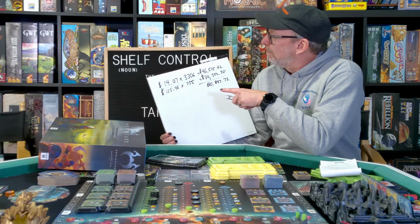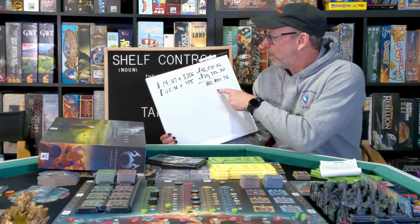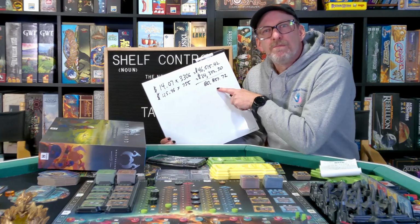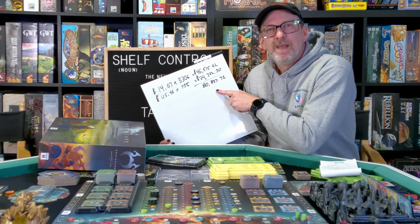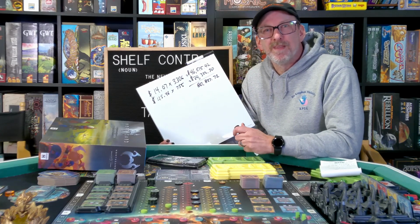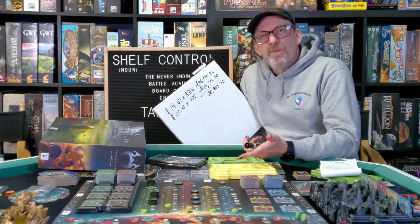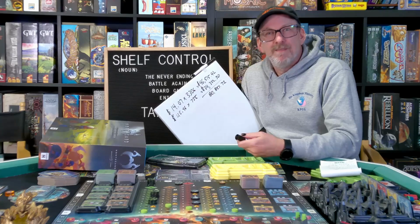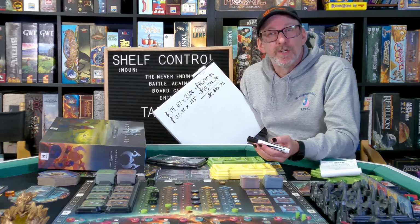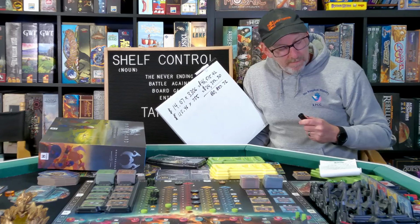The 4,000 people who bought it, 4,000 people would have to pay $80,837 more for their product, and that's if the publisher absorbs 75% of the cost of the tariffs. And so the problem with this is that they've already run the Kickstarter. They haven't closed the pledge manager, so they have expected shipping for the base, the expansion.